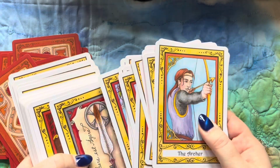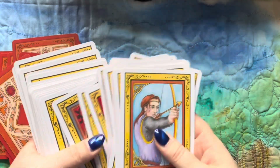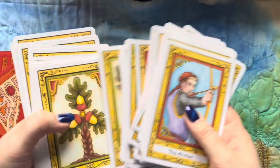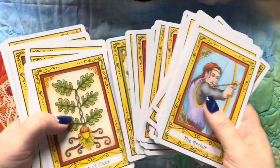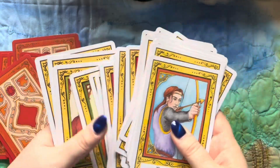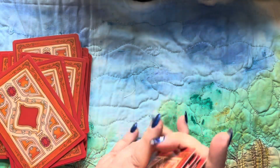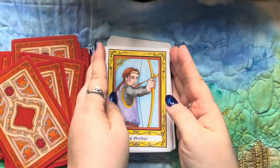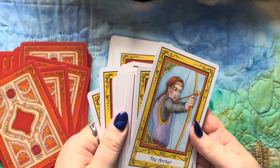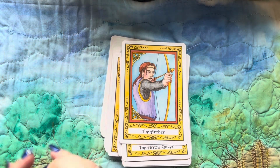I'm sure that we have like the Holly King or something like that in this deck. You see, it's so long since we've got the Oak Key, 2 of Oaks, 3 of Oaks, 4 of Oaks, 6, 7, 9, 10, Steward, Builder, the Oak Queen, the Oak King. That's what I love. And we've got like Ariadne. So it's got some great cards in it, this one. And even though it's pippish, I do like the roses suit though. So it is a pip deck.